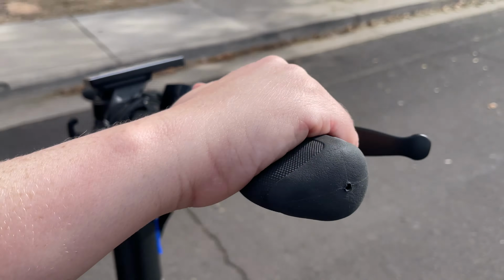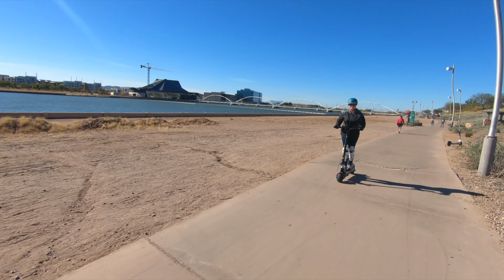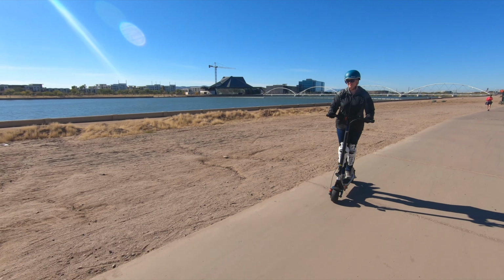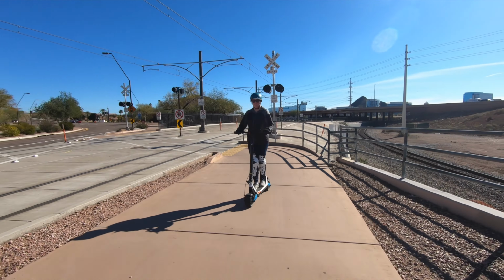On the topic of the throttle, the Pegasus has a thumb throttle, which is my preference over a twist throttle. Overall, I'm pretty happy with the thumb throttle. I definitely prefer it over twist throttles. So the Varla Pegasus is marketed as a commuter scooter, and it is. It's not made for off-road dirt. They do have a Varla for that. It is called the Varla Eagle 1.